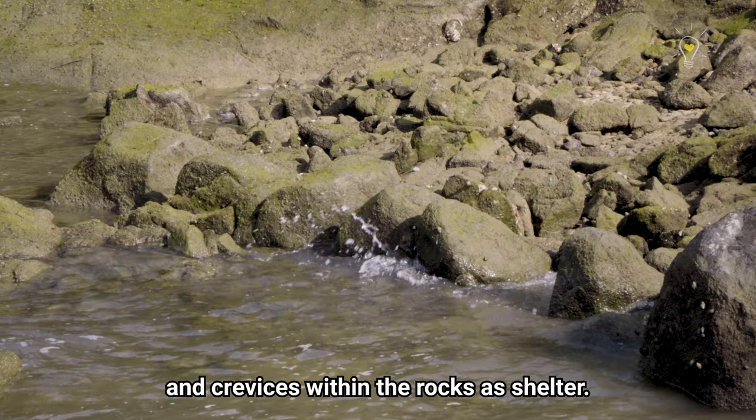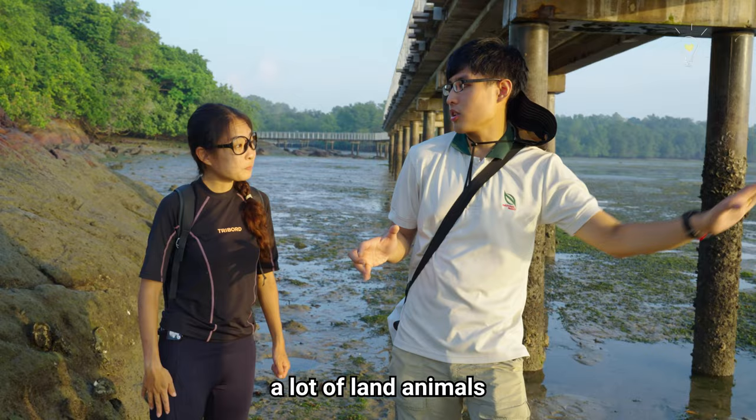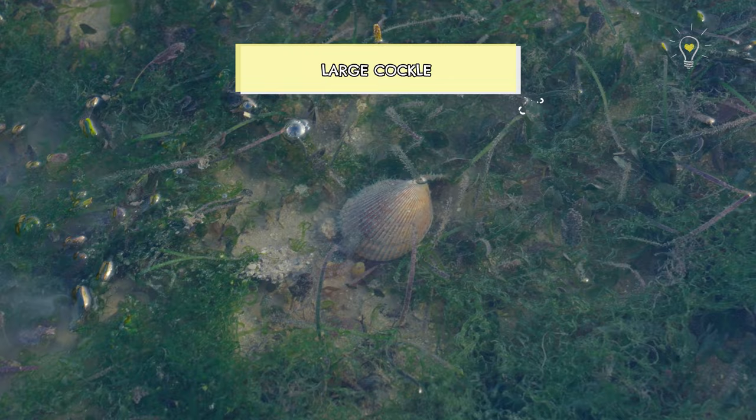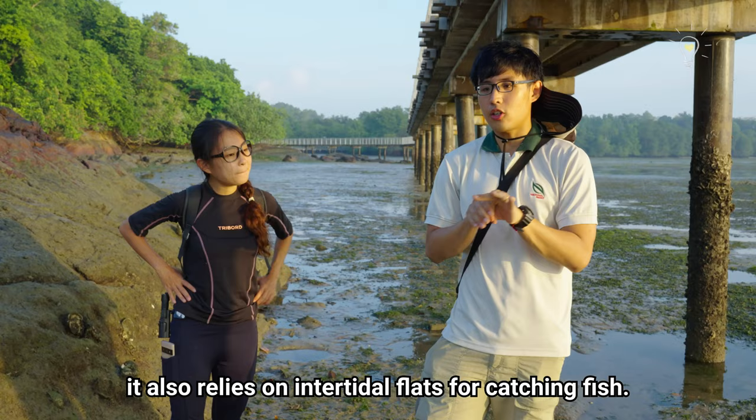Oh, okay, so if you see over there, there are quite a few wild boar footprints. Yeah! So the intertidal zone isn't a place just for marine animals. A lot of land animals also depend on it for food. Wild boars will come down to dig into the mudflat, looking for worms and clams. Oh, wow! Sometimes you also have birds, like the great-billed heron, which is our tallest bird. It also relies on intertidal flats for catching fish.